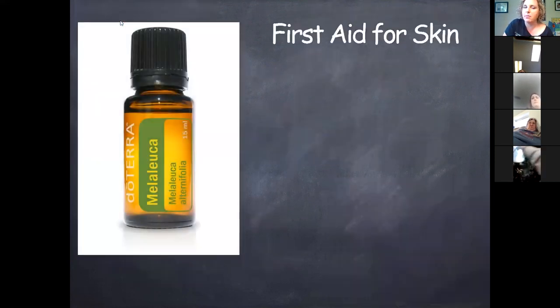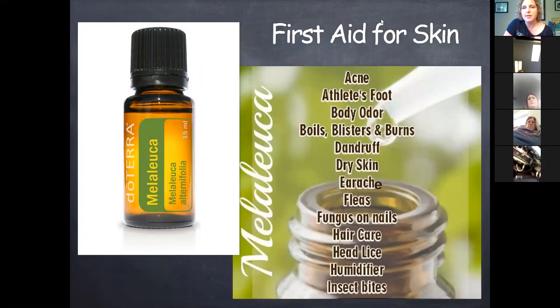All right, so first aid for the skin. Melaleuca is definitely our skin oil here.